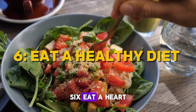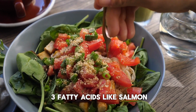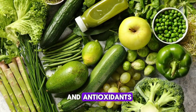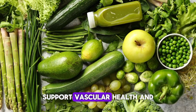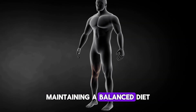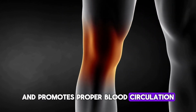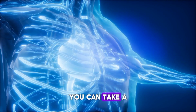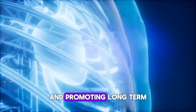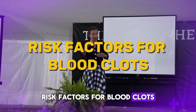6. Eat a heart-healthy diet. Foods rich in omega-3 fatty acids like salmon, walnuts, and flax seeds, and antioxidants support vascular health and reduce clotting risks. Maintaining a balanced diet lowers inflammation and promotes proper blood circulation. By combining these habits, you can take a proactive approach to reducing the risk of blood clots and promoting long-term vascular health.